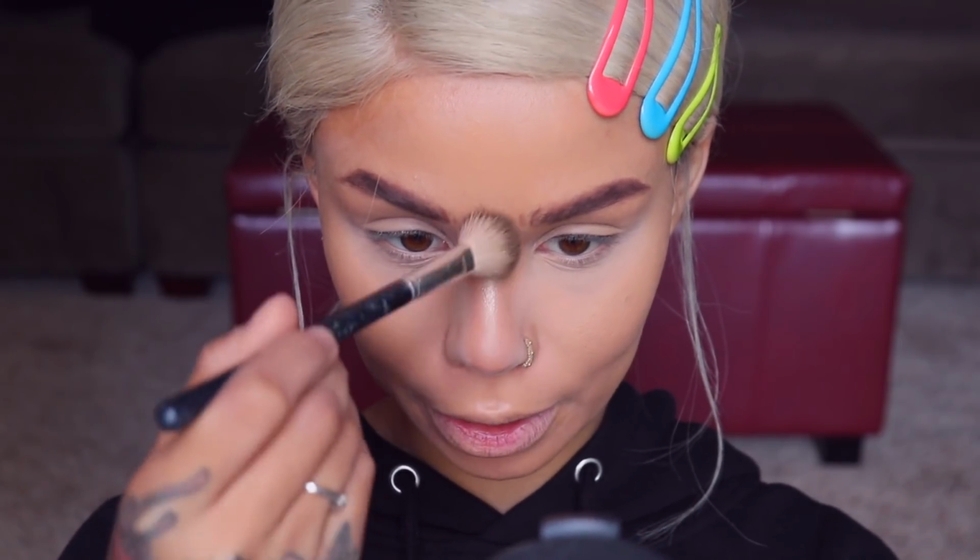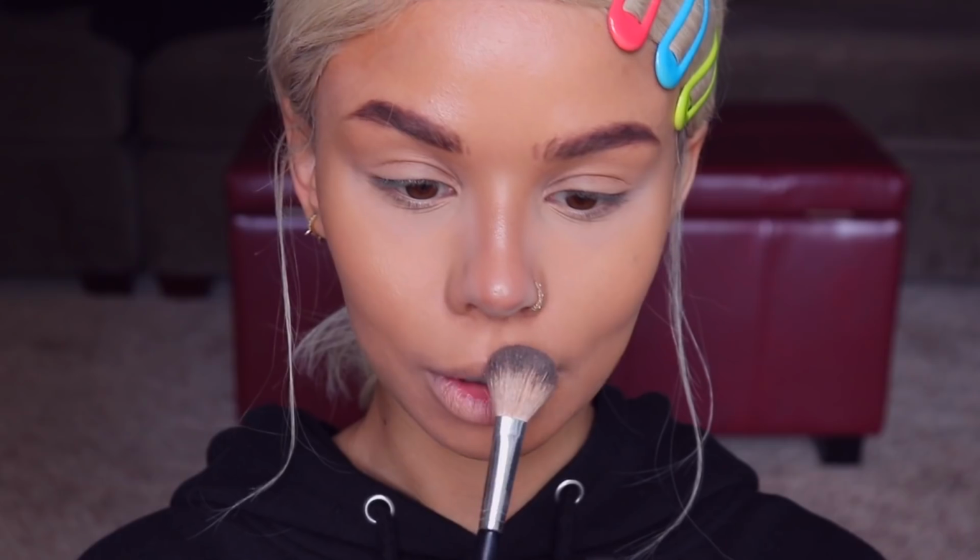I think it's perfect. I'm also gonna take it along the bridge of my nose and adding a little bit onto the tip, my Cupid's bow. So we are getting somewhere to glassy at this point. We have a sheen, we have some luminosity, but I do want to add one more highlighter.